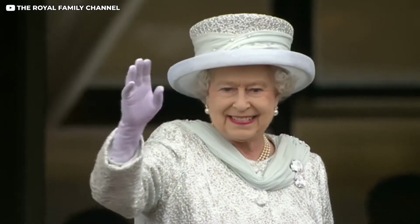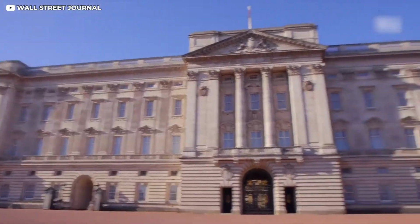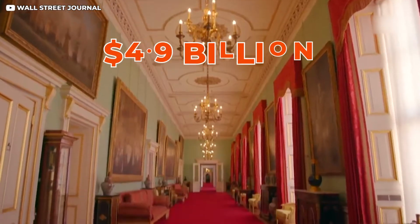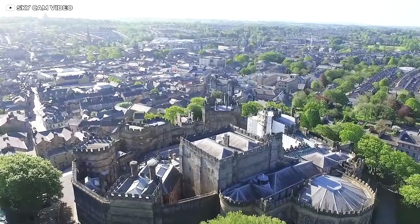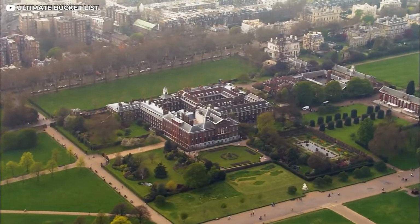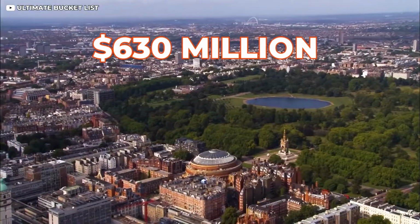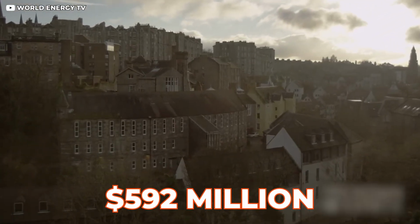To add up these assets, the Crown Estate holds $19.5 billion. Buckingham Palace is worth an estimated $4.9 billion. The Duchy of Cornwall holds $1.3 billion. The Duchy of Lancaster holds $748 million. Kensington Palace has an estimated worth of $630 million, and the Crown Estate in Scotland holds $592 million.